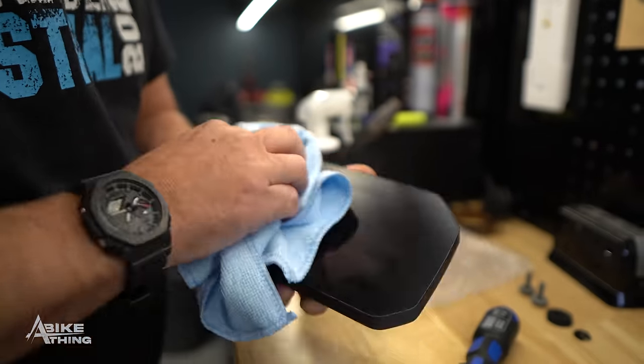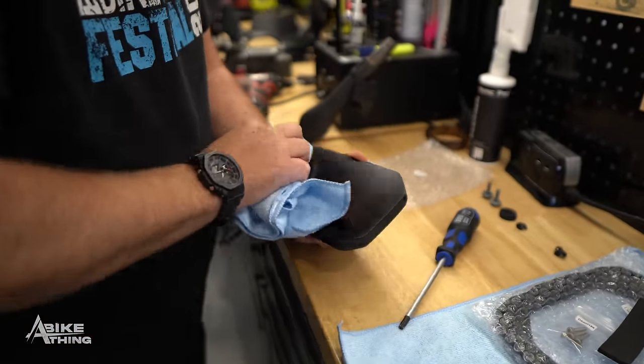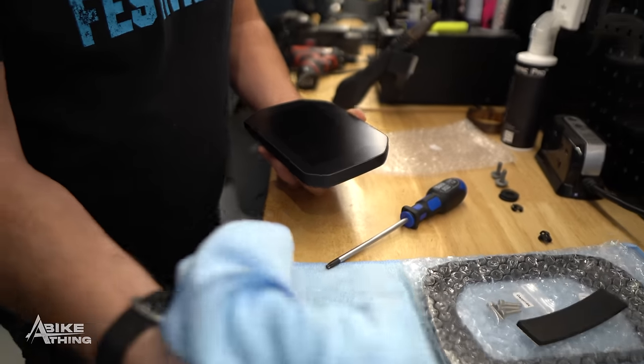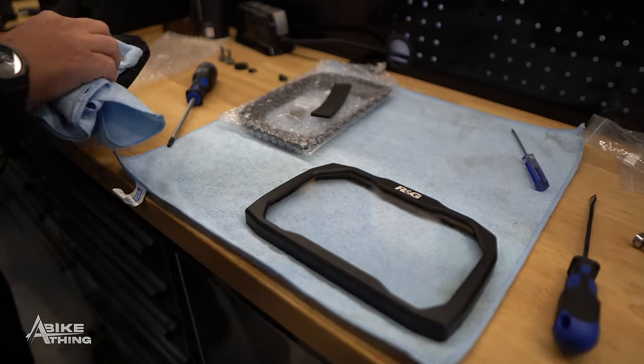Get all Steve's smudgy fingerprints off it, where he's thinking it's a TFT touchscreen. I'm giving this a really good clean, because it's going to go inside the brand new R&G screen protector. It's actually a screen protector as well as a big chunky metal surround that protects your screen. Does that sound good? Yeah.